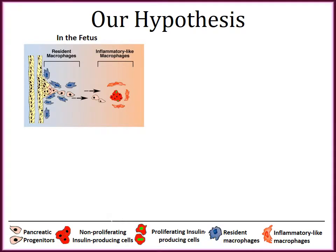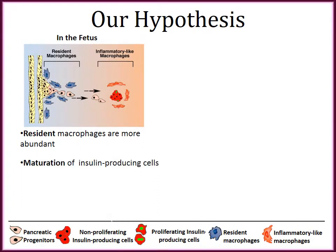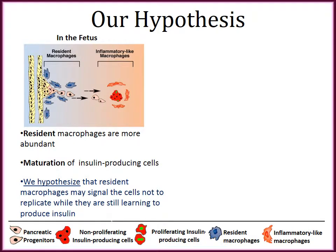We hypothesize that the role each macrophage type is playing is directly relevant to the developmental stage where we find the most of that subset. For example, during mid-gestation, the resident macrophages are more abundant. This is the point at which maturation of the insulin-producing cells occurs, and thus we hypothesize that the resident macrophages may signal the cells to not replicate while they are still learning to produce insulin.